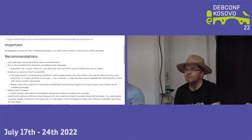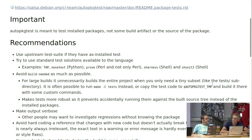So with respect to what to run, a lot of packages just implement the build time tests, and that works quite well for quite a lot of packages. Mind you, you should really try hard to test the as-installed packages instead of testing the build tree or the unbuilt tree in the source. So really try to test the binaries and not the tree. For a lot of packages that is already enough, and that serves a good purpose.